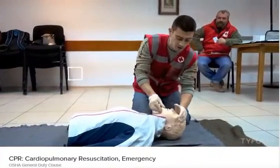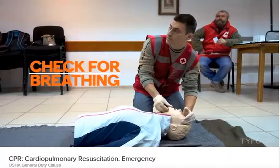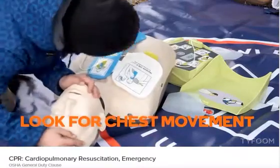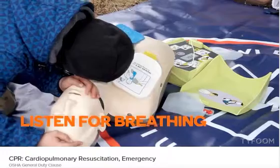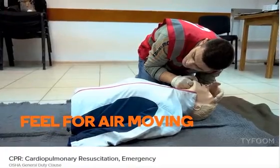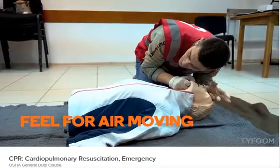Open their airway by placing one hand on their forehead and 2 fingers under their chin and tilt their head back slightly. Just remember, look, listen, feel. Look to see if their chest is moving. Listen for the sounds of breathing and feel. Place your cheek over their mouth and nose to see if you can feel any air movement. It's not necessary to check for a pulse before starting CPR.